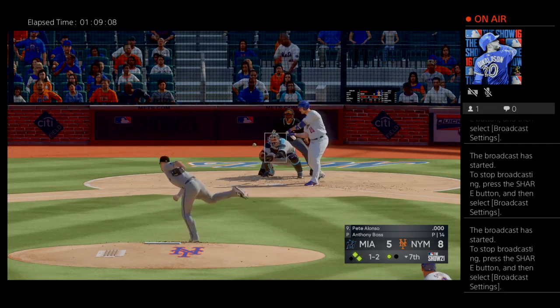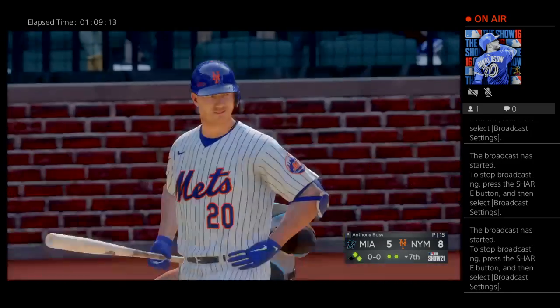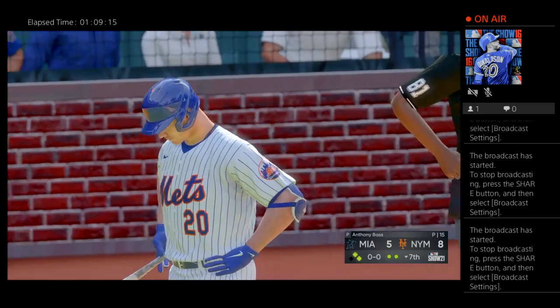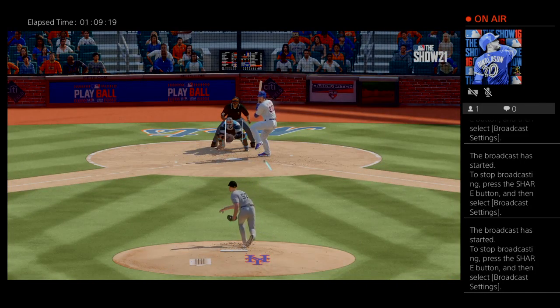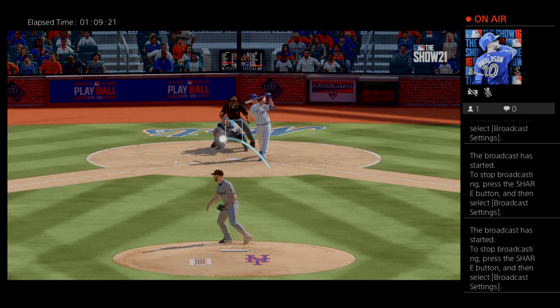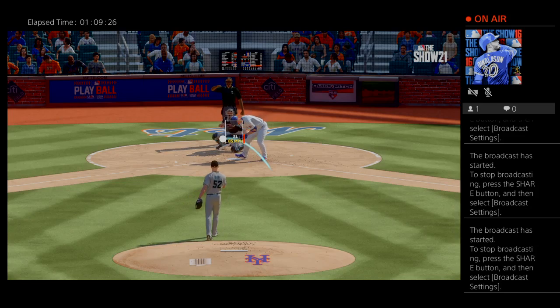The 1-2 is swung on and missed. He got him on strikes. Good job of making him chase a pitch for the strikeout there. Yeah, Matt, that's the advantage of getting ahead in the count. You can really force hitters to expand their zone and protect. And when they're in that mode, getting them to go after a pitch they can't do much with becomes a lot easier.